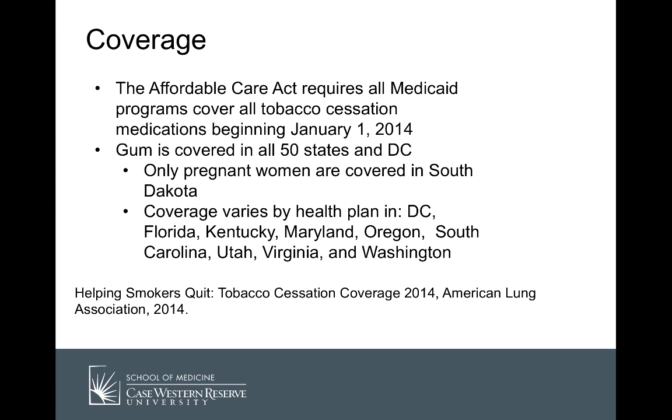Coverage. The Affordable Care Act requires that all Medicaid programs cover all tobacco cessation medications beginning on January 1st, 2014. And gum coverage is covered in all 50 states and the District of Columbia, with some caveats. Only pregnant women are covered in South Dakota, and coverage may vary by health plan in the District of Columbia and the states listed.